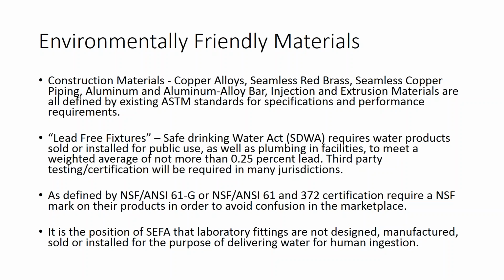And a lot of people don't realize that there's no such thing as a lead-free fixture. There's always going to be a certain amount of lead within the leaded brass itself. You need that during the milling process and the threading process. It acts as a lubricant. So there should be a minimum of 0.25% lead within the fixture itself.